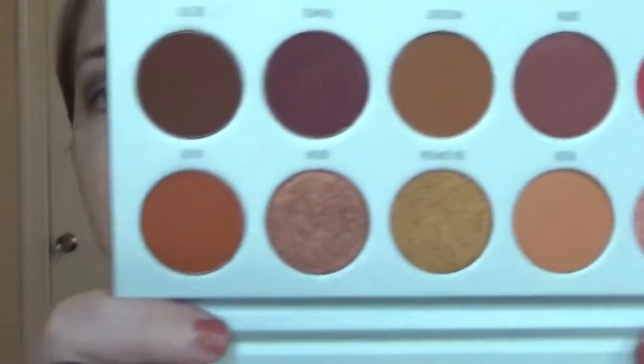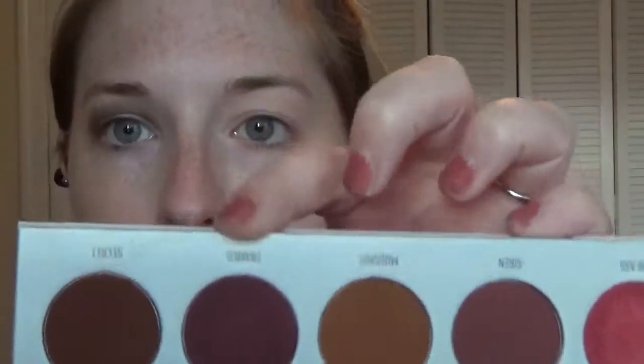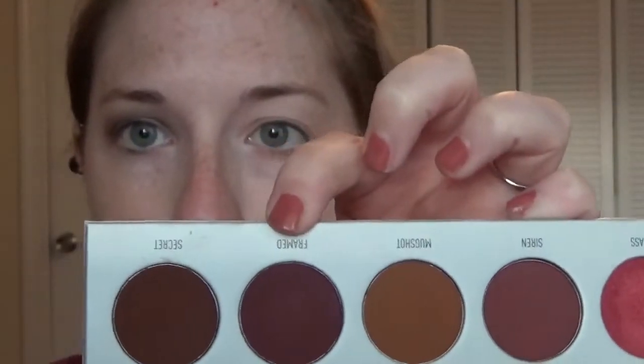So I am going in with the Morphe x Jaclyn Hill Ring the Alarm palette with these really pretty red tones right here. I'm gonna go into the shade Framed, which is this shade right here.